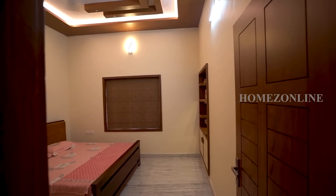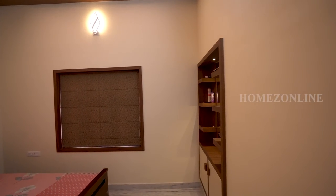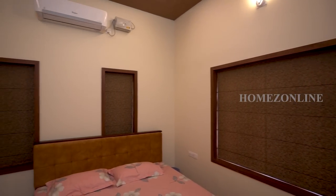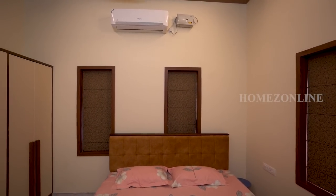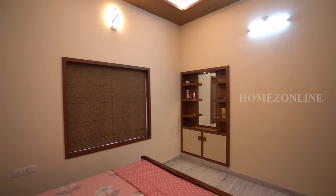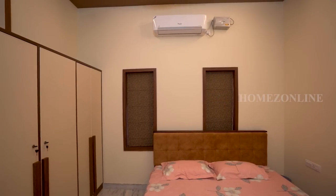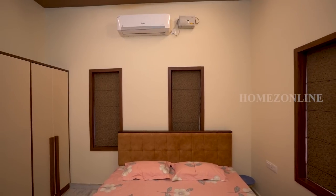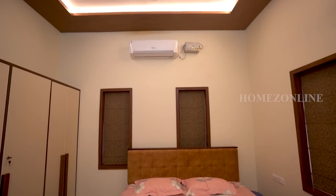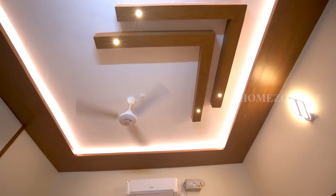The second bedroom is designed differently from the previous one. This is a small bedroom compared with that. Beautiful wardrobes and simple but amazing ceiling works are used here. LED spotlights and other settings bring good ambience to this bedroom.